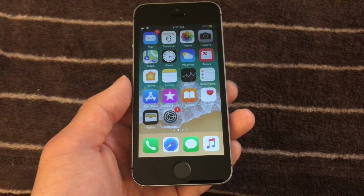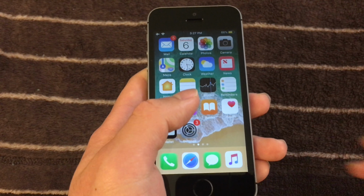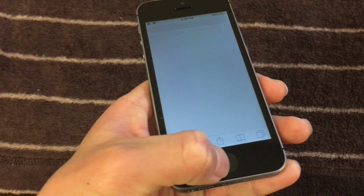With a 4-inch display, the iPhone SE has a smaller display than most phones on the market today. Now there are pros and cons of this. The pro of this is that it's very easy to use with one hand, so you can use this iPhone with one hand unlike most other phones.